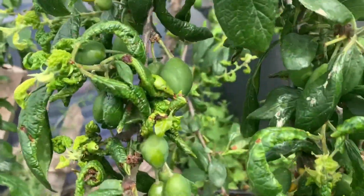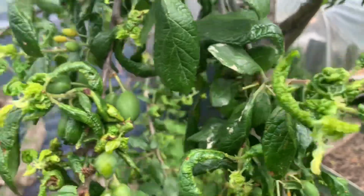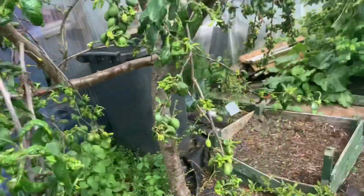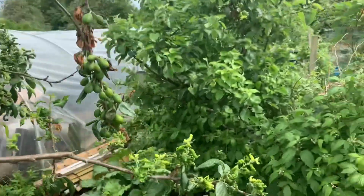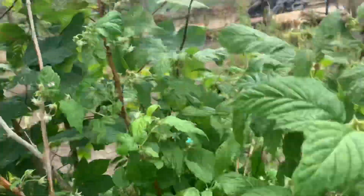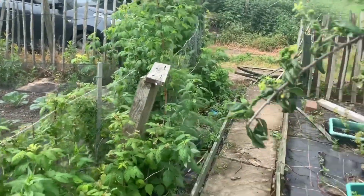And my plums, look at the size of them now. They're growing really well. I've still got this curling, but the plums don't seem to be affected, so I'm happy with that. I'm going to have some really good ones this year. And again, these are my raspberries. They're doing really well, can't wait for them.